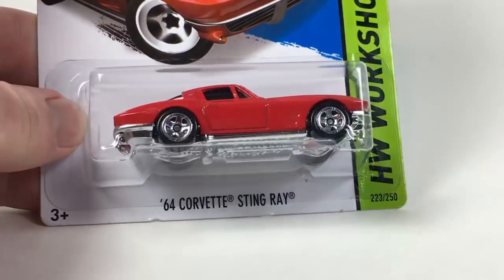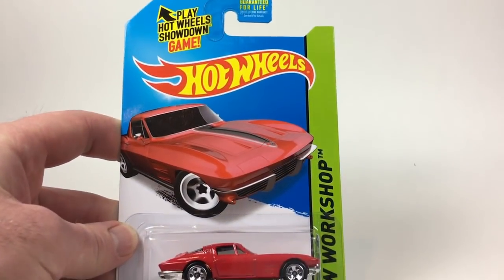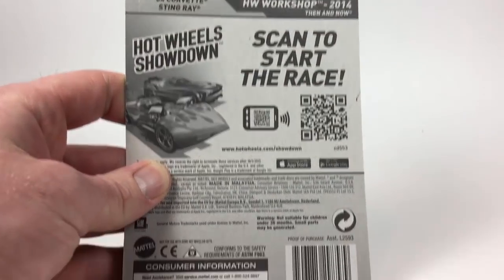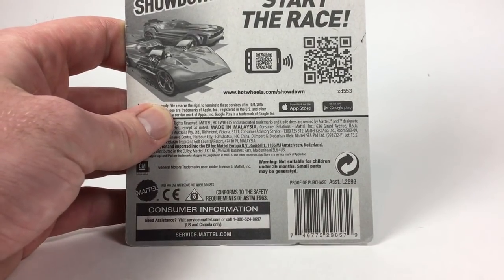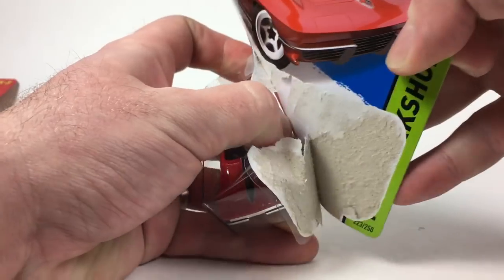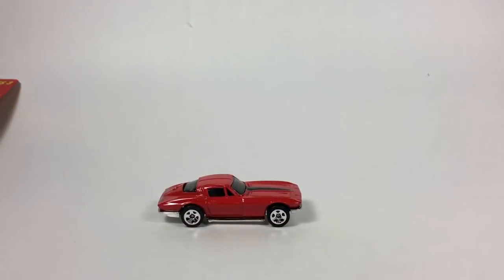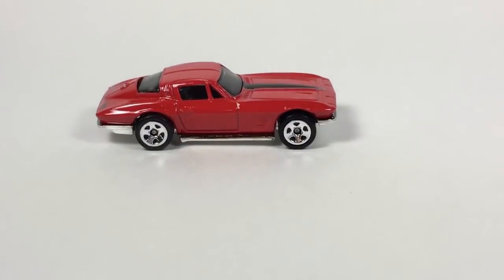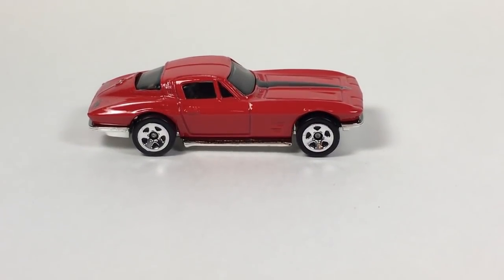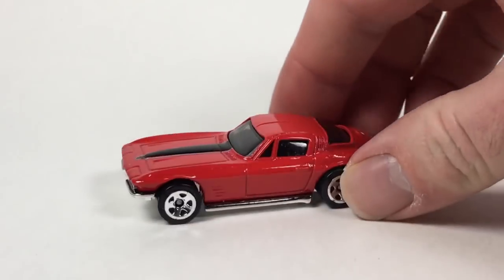And next up, sticking with the same sort of deal, we've got a 64 Corvette Stingray. We'll zoom out here on the card so you can take a look. This one is from 2014. The casting dates back to 2008. I believe this casting debuted in the Sense 68 series. Then in 09 it was in the Connect Cars series, and then it got a Valentine's Day release in 2011, I believe. In 2012 it got an Easter release. In 2013 and 2014 it was in the main line. So this is the 2014 one, the most recent release of this casting.